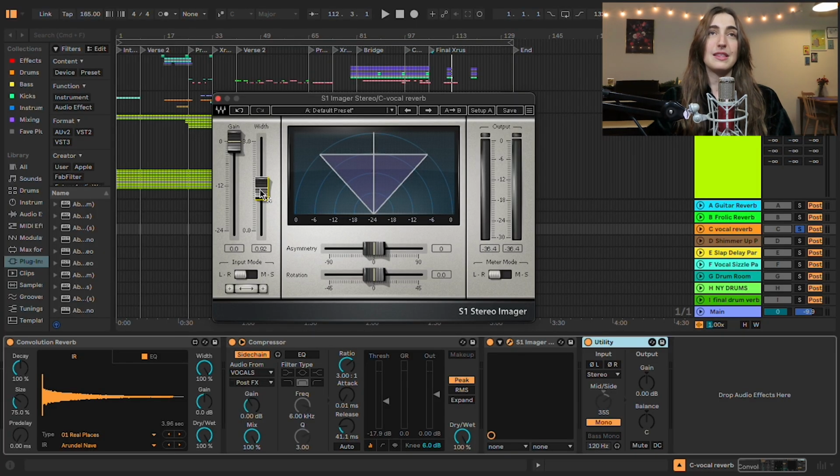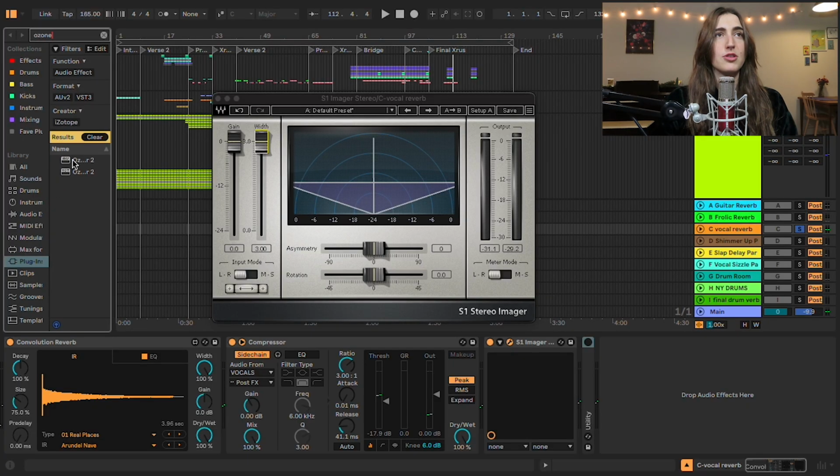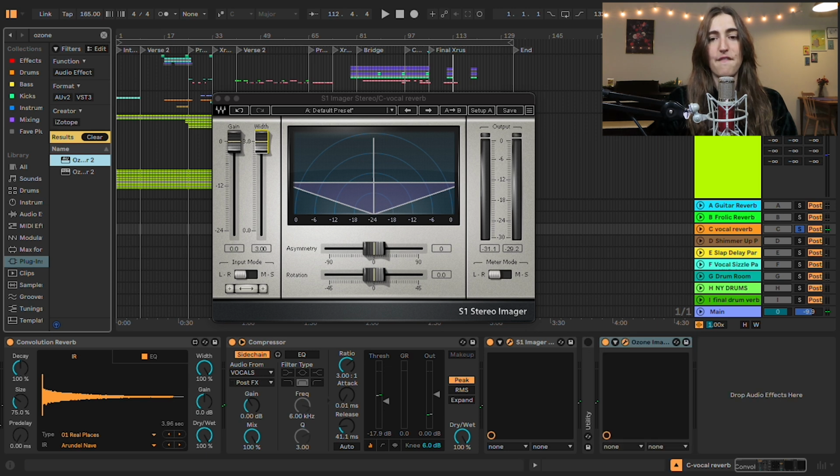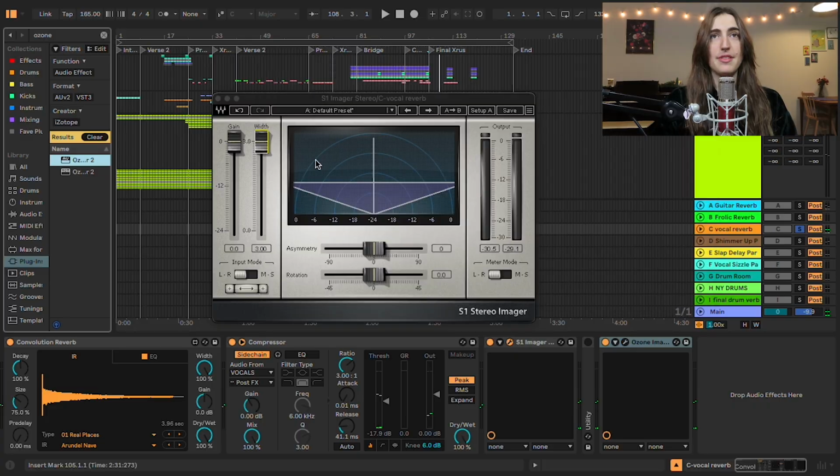I mainly just mess with the width slider here. Oh, hell yeah. And if you look at it in a stereo imager too, you can see that it's fully out to the sides. Oh yeah, that is some width. So widening on your reverb tracks, I highly, highly recommend.